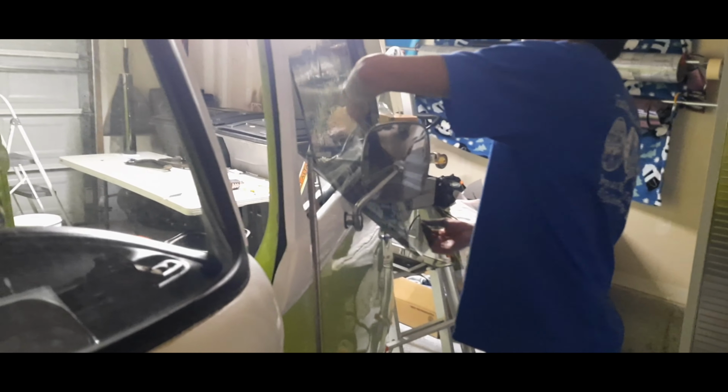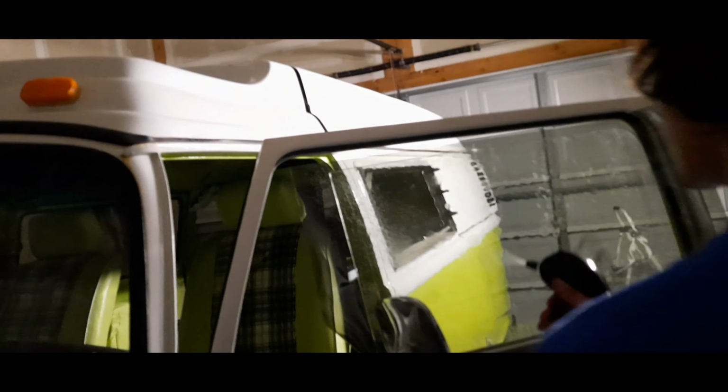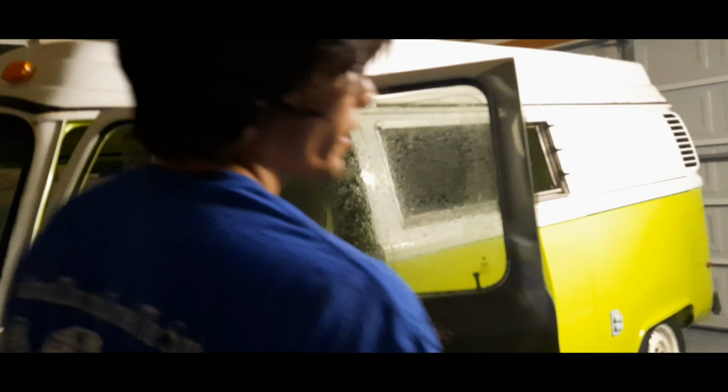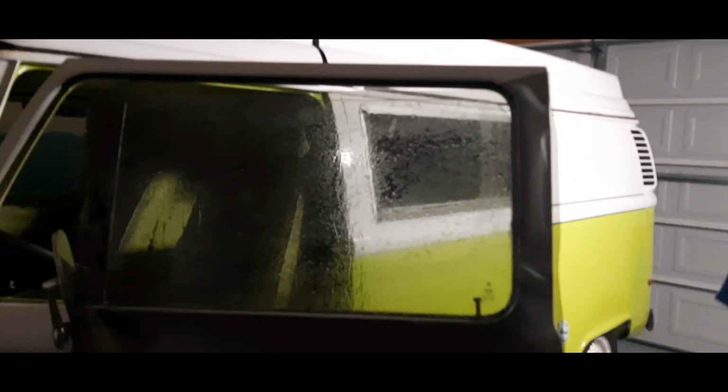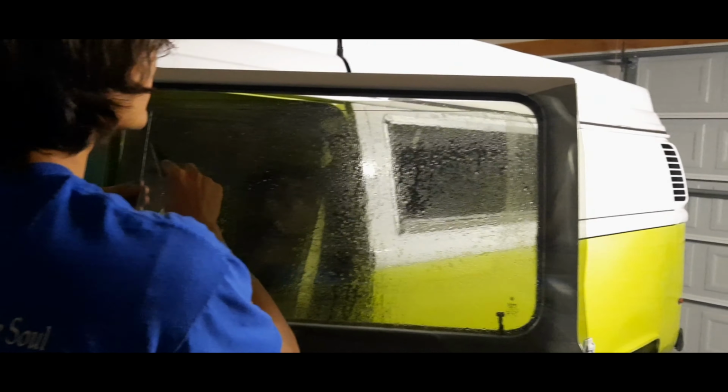What's the third vehicle you're doing for this guy? I know they have another Volkswagen. Yep, another van, after this one. And then he's got this Lexus, like an SUV.